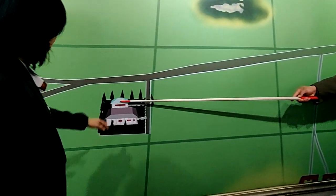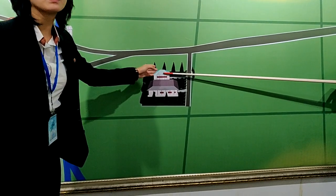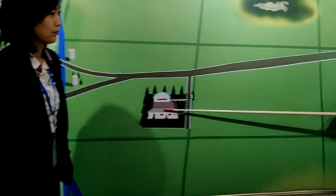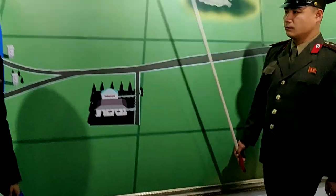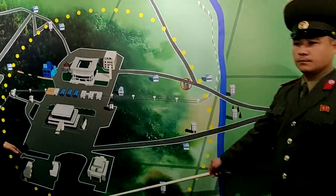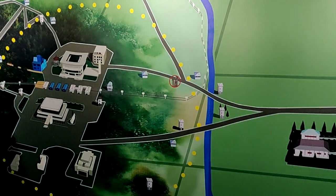So this is the building where we had armistice talks with the US side during the Korean War. And this is the building where we signed the armistice agreement. So this yellow dotted oval area is the Panmunjom Joint Security Area.